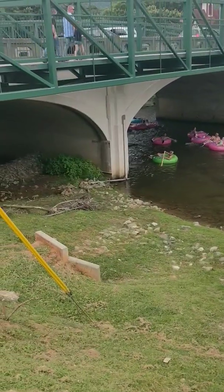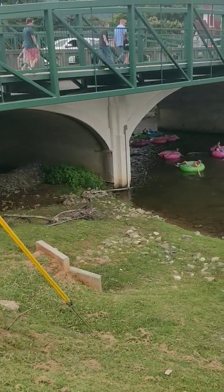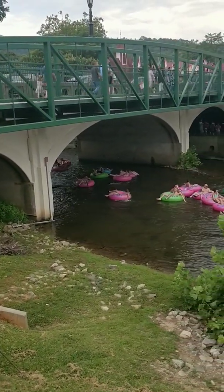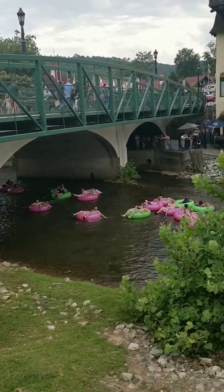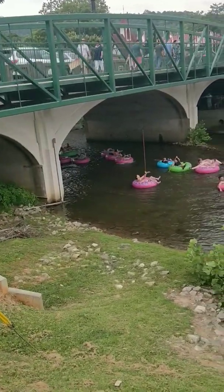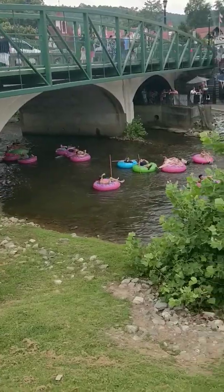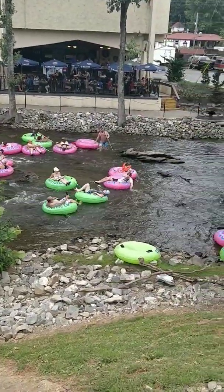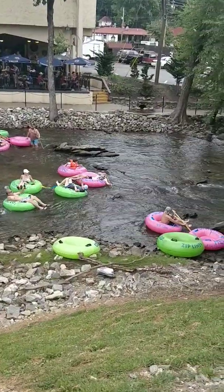Here is from the other side of the river. As you can see, there's a nice walkway there, very well protected from anybody trying to fall off the bridge, either accidentally or purposefully. Again, a lot of tubers coming down the river today. It's not as crowded as it has been at other times we've been up here, but it's crowded enough, as you can see, and people are just enjoying themselves going down the river.